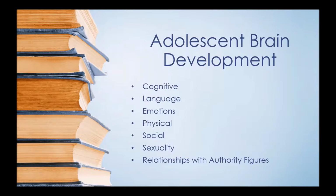Sexuality, they're starting to develop emotions and feelings of love and attraction. Some of those feelings may be confusing for them. They may have friends who are what we call boy crazy or girl crazy, or they may have some feelings of, I might like the same gender. I'm not sure if I am the gender that I was assigned at birth. They have a lot of things happening.